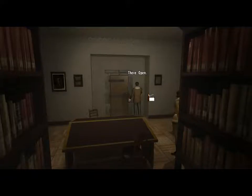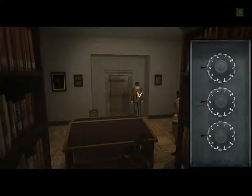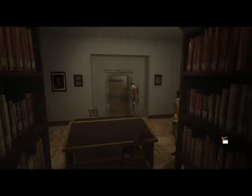There! Open! Behind the flap is a sort of door opener. Well, that wasn't so difficult. Not bad, Professor. The door to the special archive. Open.